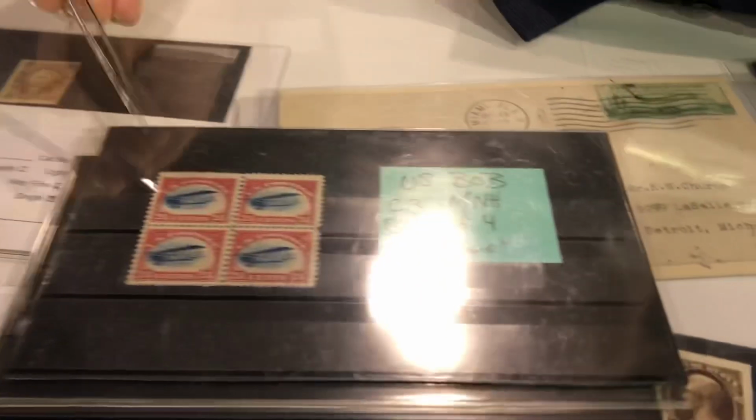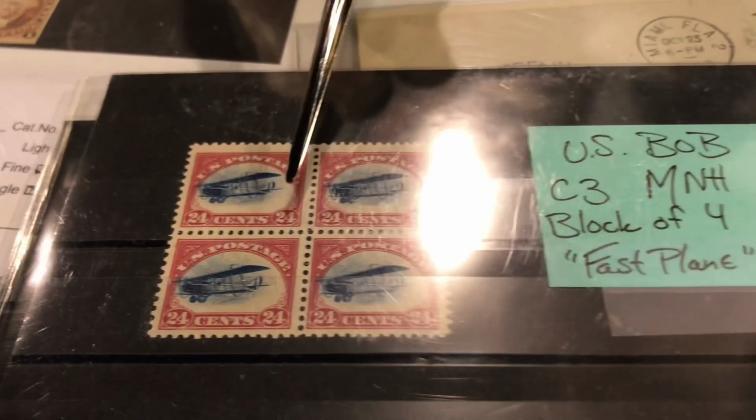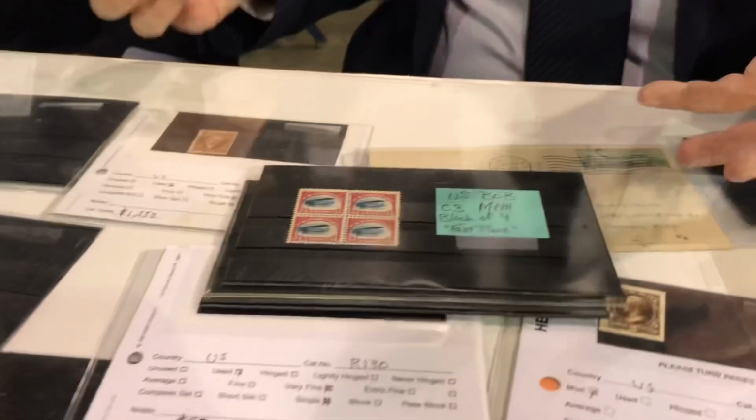People pay more for these when they're touching the design. There's the fast flying plane, there's the high flying plane, there's the grounded plane where it's touching the cents and the 24. And the bigger the error there is, the larger the shift in vignette, the more people are willing to pay. So this is a block. They typically go for 3 times what a normal C3 would go for.